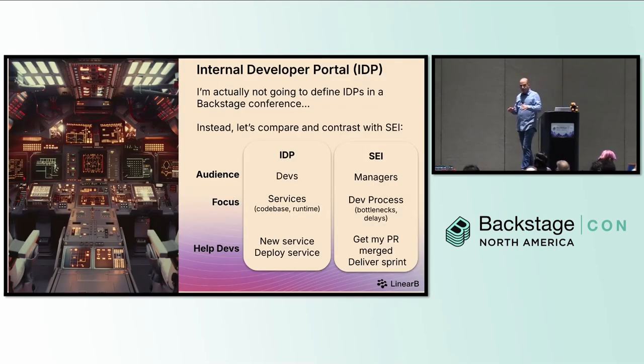I am not going to define IDPs in this conference, but I will compare and contrast a little, a few differences in how IDPs approach the question of developer experience and productivity and how SEIs do that. We'll start with the audience. IDPs typically are thinking about serving the developers. My developers will log in, they will find things in the IDP, they will take action. Day-to-day, or once in a while, I'm helping the developer. Whereas with SEI, the first entry point, the basic offering, and also the reason why organizations buy SEI, typically starts with managers. I want to see what's going on. I want to understand our productivity. So that's one main difference.